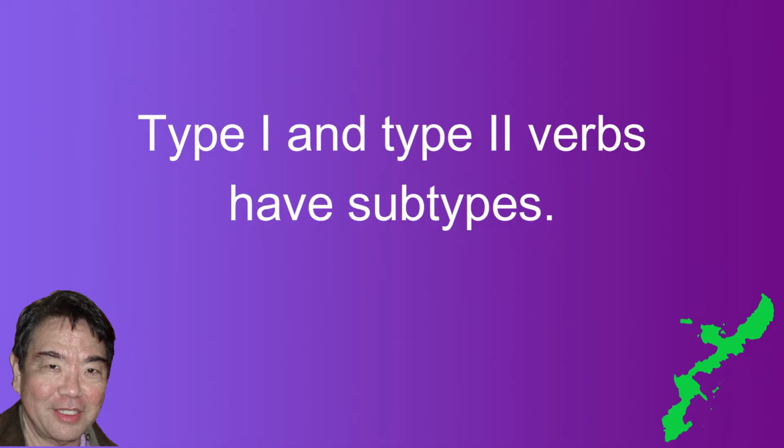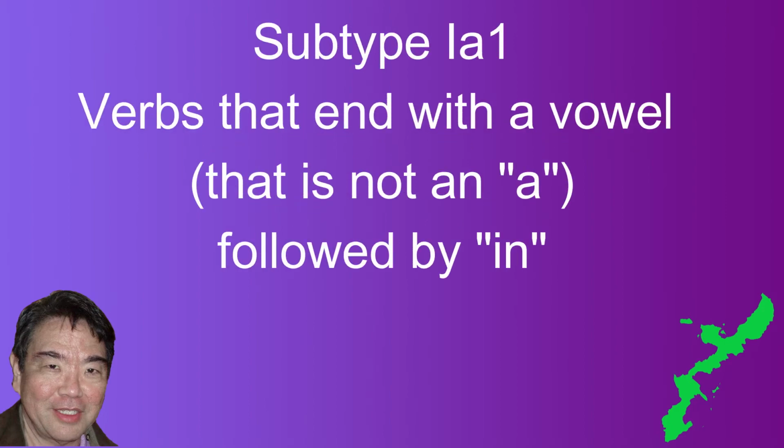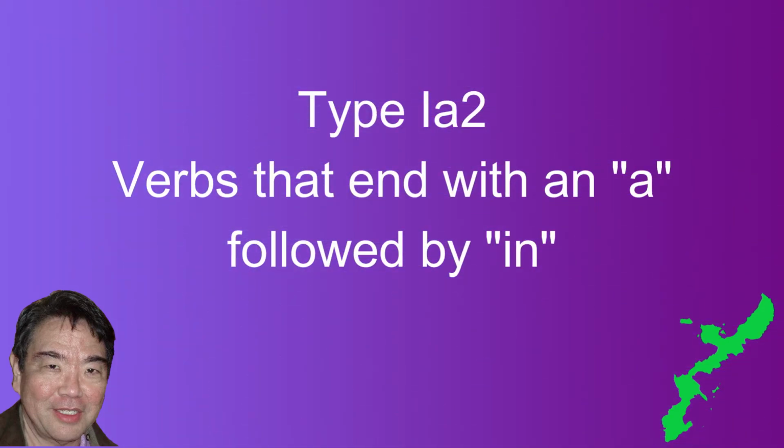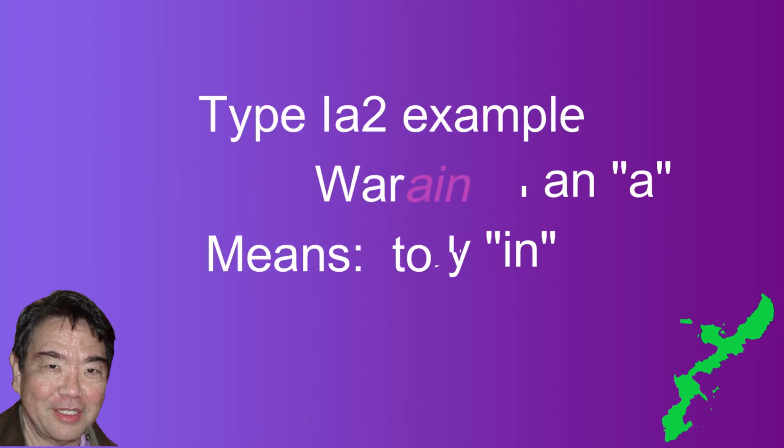To make it interesting, Type 1 and Type 2 Uchinaguchi verbs have subtypes. Type 1 verbs have 6 subtypes. First is subtype 1A1. Type 1A1 verbs end with a vowel that is not a followed by ing. An example is the word take, which is tuing in Uchinaguchi. The stem of the verb is tu. Stems will be important as we talk about conjugations. Next is type 1A2. Type 1A2 verbs end with the vowel a followed by ing. An example is the word laugh, which is waraing in Uchinaguchi. The stem of this verb is wara.